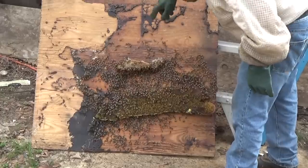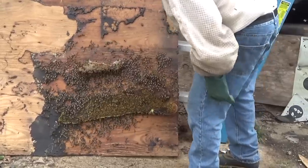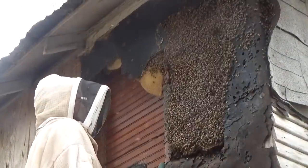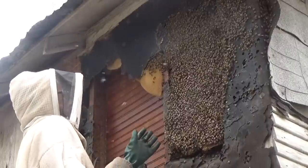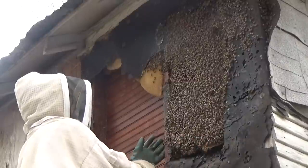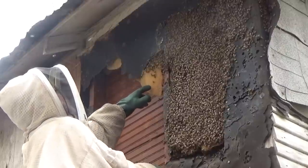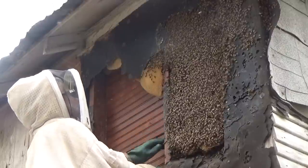I'm gonna vacuum up these bees right here. I don't see the queen on any of this stuff, so I'm gonna vacuum these bees real quick. Wow, is this a beautiful hive or what? Oh my goodness. As it turned out, I was initially just gonna cut this part of the plywood out, but I still would have had to remove this part as well, so it worked out good that I took this part out too, because we have comb even on this side. So this has to come out first.